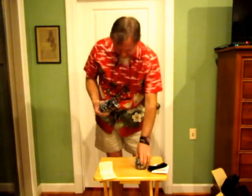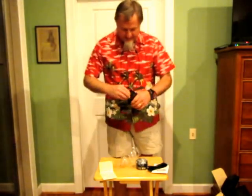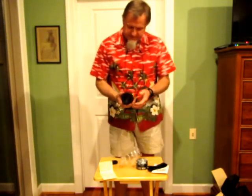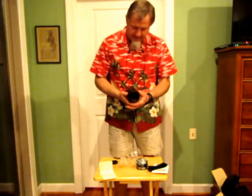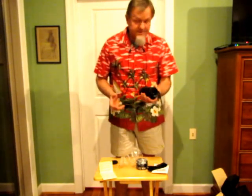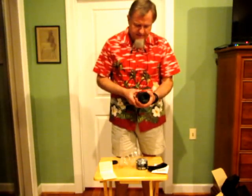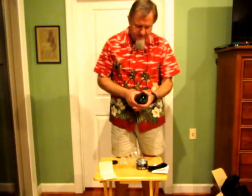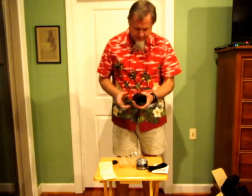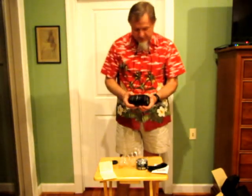There's the lens hood, lens cap, very similar. My first impressions are this is actually heavier than I had anticipated it would be. It's the lightest of the three lenses. It's not a lot lighter than the Tokina, but it's considerably lighter than the Nikon. But it feels very well made. It feels heavy and it feels professional.